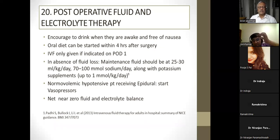So in the absence of a fluid loss, we have to give maintenance fluids of 25 to 30 ml per kg per day with 70 to 100 millimole sodium per day along with potassium supplements of up to 1 millimole per kg per day. In normovolemic hypotensive patients, like patients receiving epidural, if they have hypotension and they are normovolemic, start vasopressors. And we must ensure a net near zero fluid and electrolyte balance for the patient. There should not be any over.